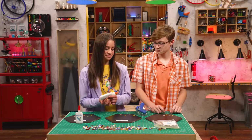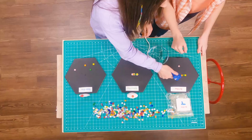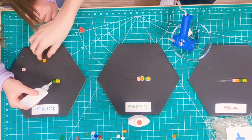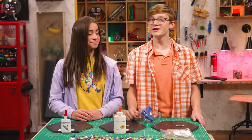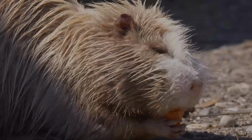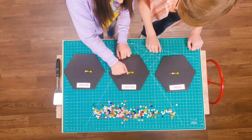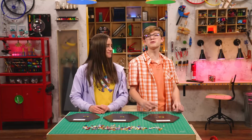Up first, school glue. Hot glue's ready. There we go. Okay. And finally, super glue. Now we could sit and watch the glue dry for 10 minutes. Or we could do this. Now I'm gonna see if I can pop them off with a little pressure. Nope. Oh. Nope. School glue down. We still have hot glue and super glue in the running.